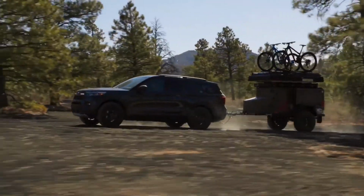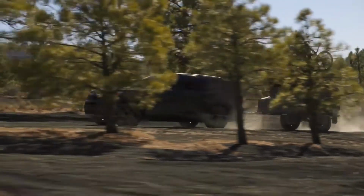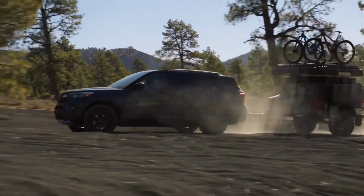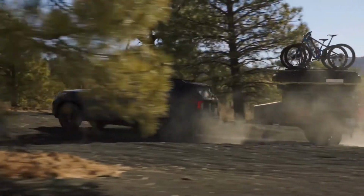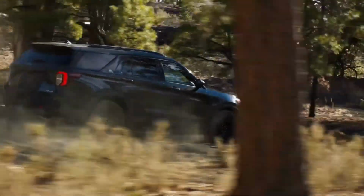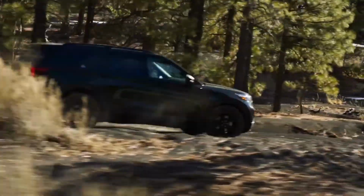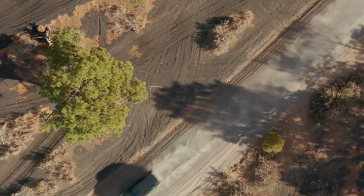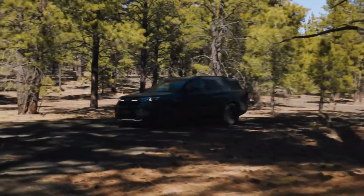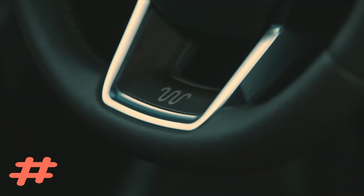Finally, the new Timberline adds some much-needed off-road capability to the Explorer by raising the ride height and clearance angles, as well as adding a Torsen limited slip differential, a recalibrated suspension, all-terrain tires, underbody protection, and the beefy dampers from Explorer Police Interceptors. It also receives distinctive external and interior design embellishments.